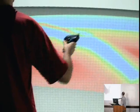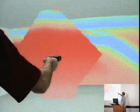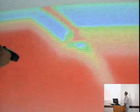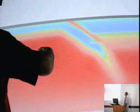You also notice that one thing that is very important in these programs is the real-time feedback. As I'm putting these slices through, the image changes immediately. When I'm moving my hand, things change immediately. And that is really what makes it possible to explore this data in a much more effective and intuitive way than it was possible before.